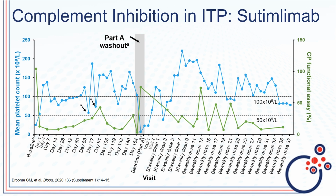Now, moving on to complement inhibition in ITP, the agent furthest along in investigation as a complement inhibitor in ITP is a drug called Sutimlimab, which is already FDA approved for cold agglutinin disease. Sutimlimab is a humanized monoclonal anti-C1s antibody that selectively inhibits the C1 complex of complement, preventing complement activation while leaving the lectin and alternative pathways intact.